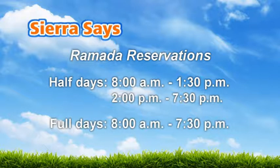A full day reservation gets you the ramada from 8 in the morning until 7:30 at night. The fee to reserve a ramada varies for city and non-city residents. Final payment is due 1 week after the reservation is made. For reservations made less than 1 week in advance, payment is due the following business day by noon. Payments can be made over the phone using Visa, MasterCard, or Discover.